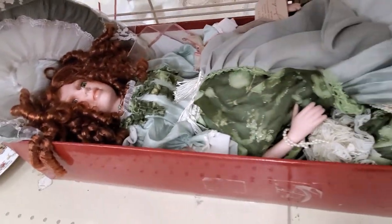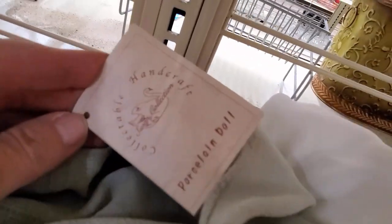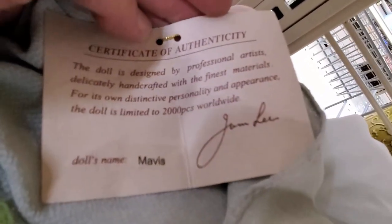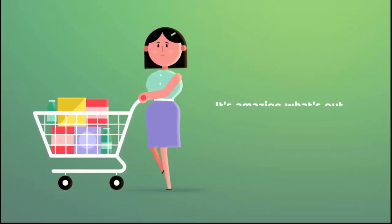Okay, this is my laugh of the day. It's a fairly modern porcelain collectible doll. What's her name? Mavis! Wait till you see the price!